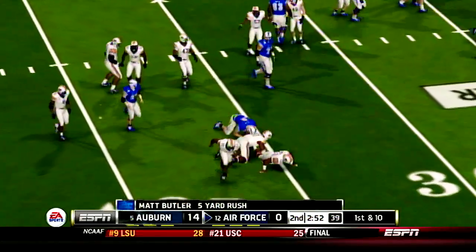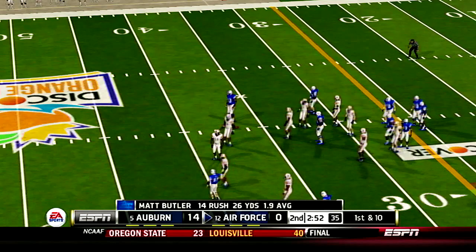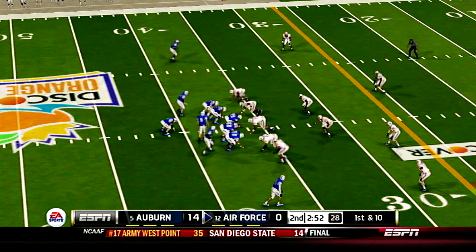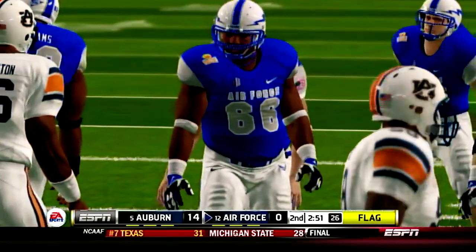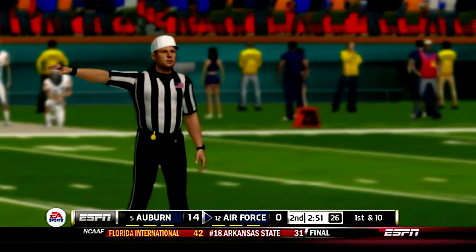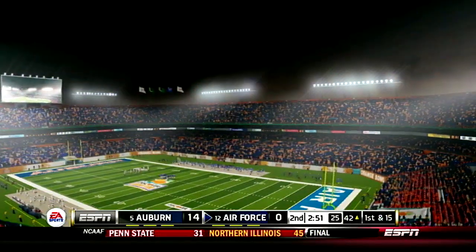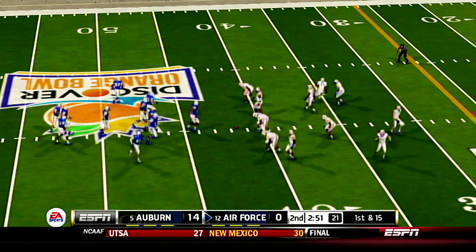Decent run here, right side. There was some movement on the line. Sometimes what happens on a false start is a lineman will see movement on the other side of the ball and be coaxed into jumping early. So the penalty makes it 1st and 15.